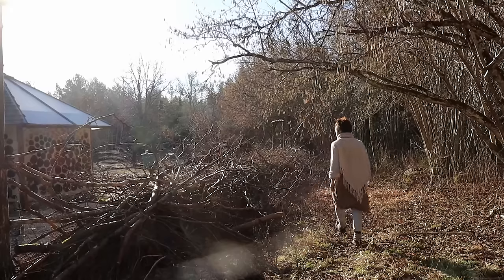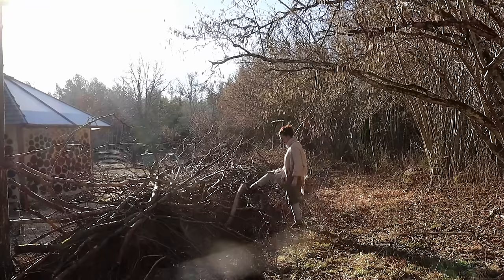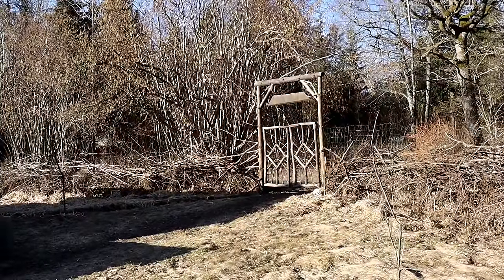So the first project to tackle in 2024 is to extend our fencing around the garden, because our goats are getting inside too easily and we are tired of chasing them out of the garden.